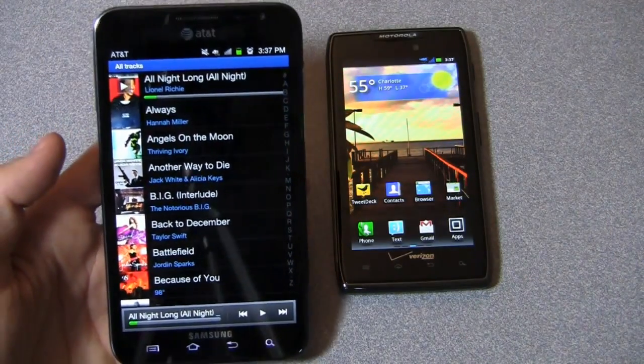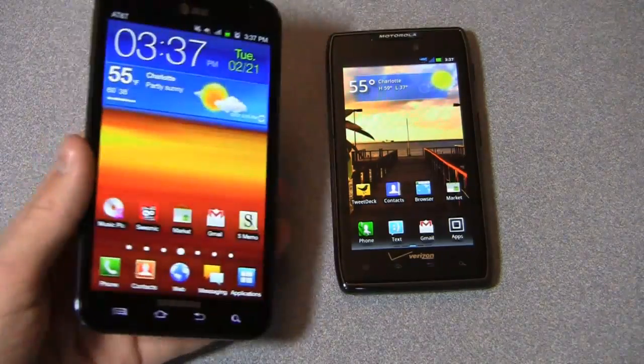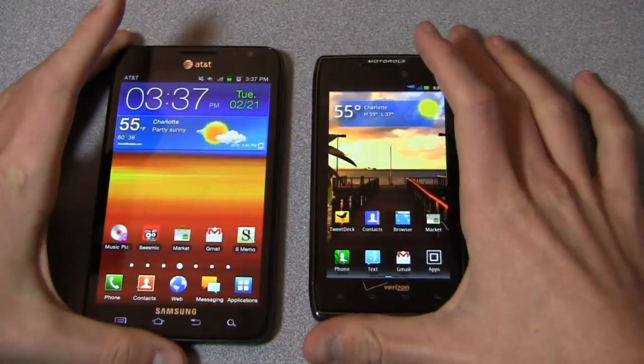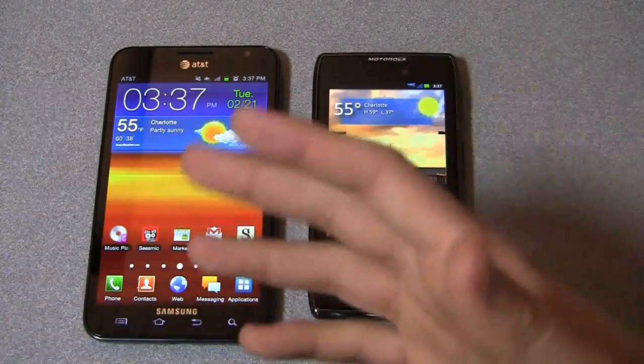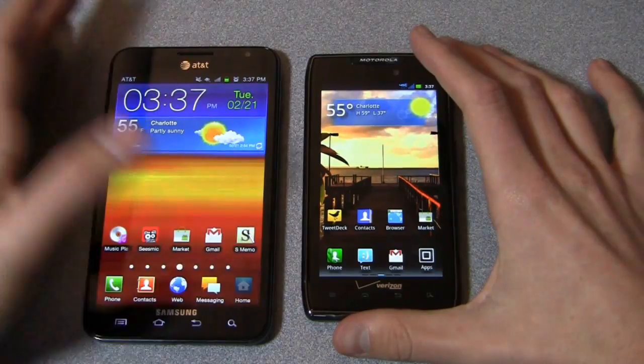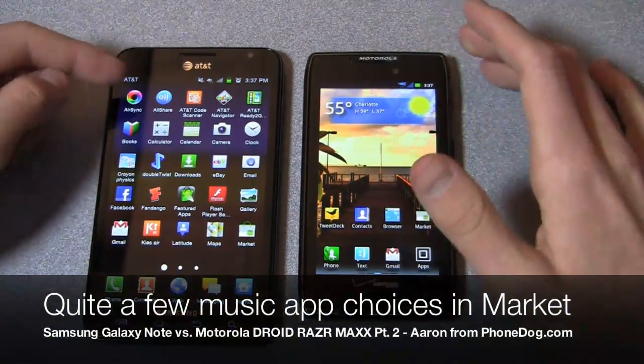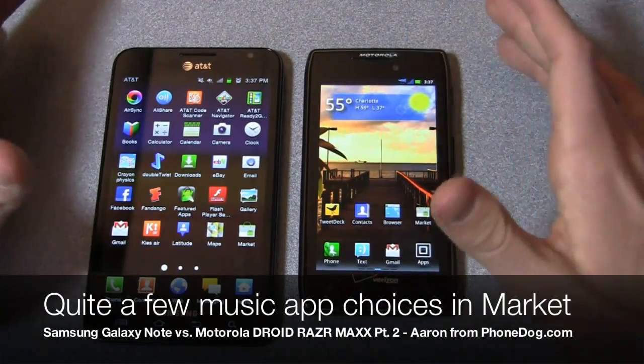You can make fun of me all you want to in the comments, but it is a pretty good music player overall. I use doubleTwist, and I'm a big iOS user when it comes to music, just because I use iTunes for everything. And so there's an added step of using doubleTwist or Google Music or whatever your music choice is, but you still have some options in the Android Market with doubleTwist, with AirSync, with Google Music, and more.